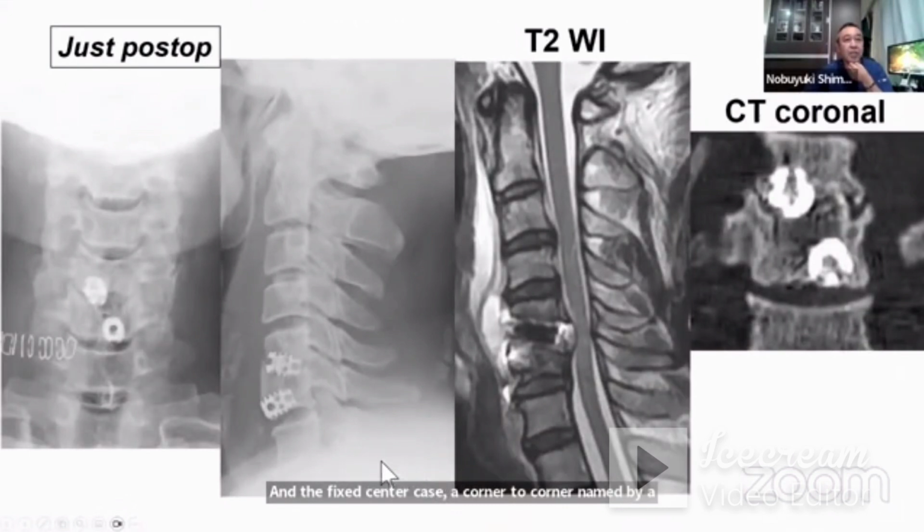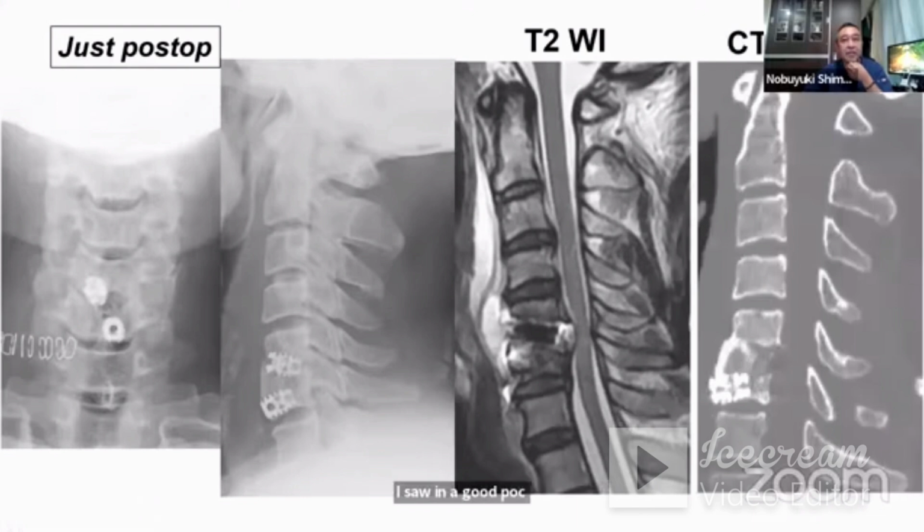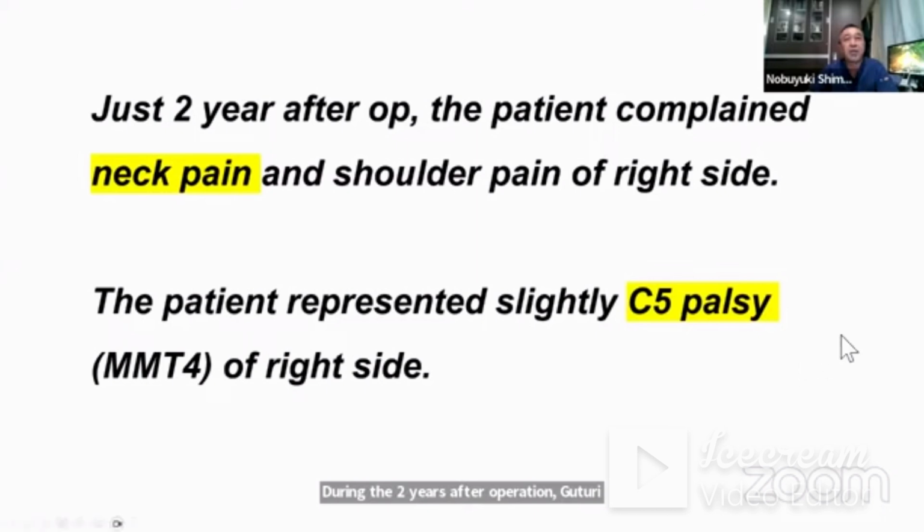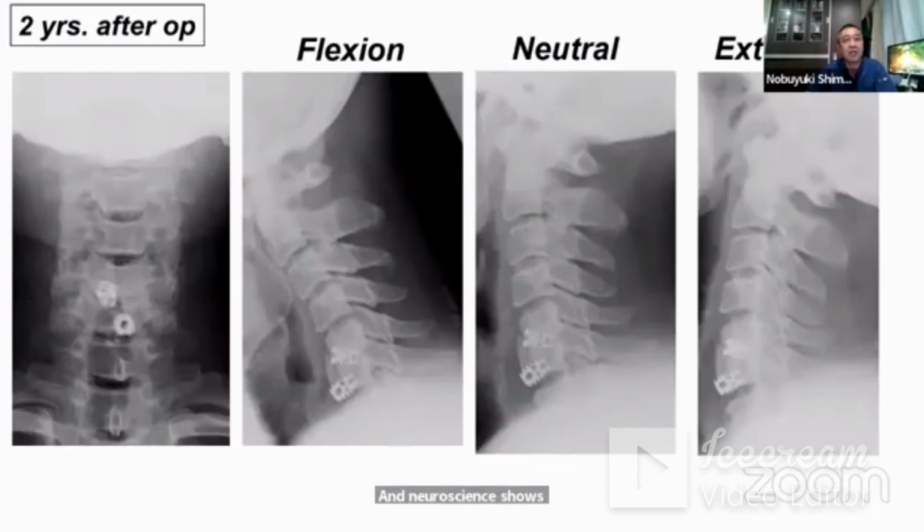Just post-operative radiograph and MRI showing a good position of the decompression like this. During 2 years after the operation, the patient had good recovery, but then complained of neck pain and neurologically showed C5 palsy of the right side.